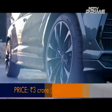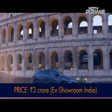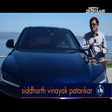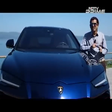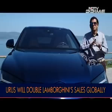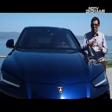The car has already been launched in India at 3 crore rupees and it is sold out everywhere. Lamborghini is already at its highest ever revenue and even its highest ever production. Last year it sold just over 3,800 cars, which is a big number for this small company, but that number will double with the Urus, and so that's the kind of importance this model has for this company.